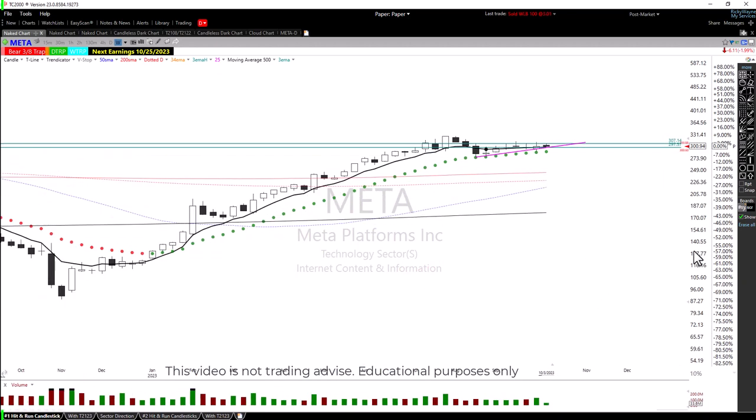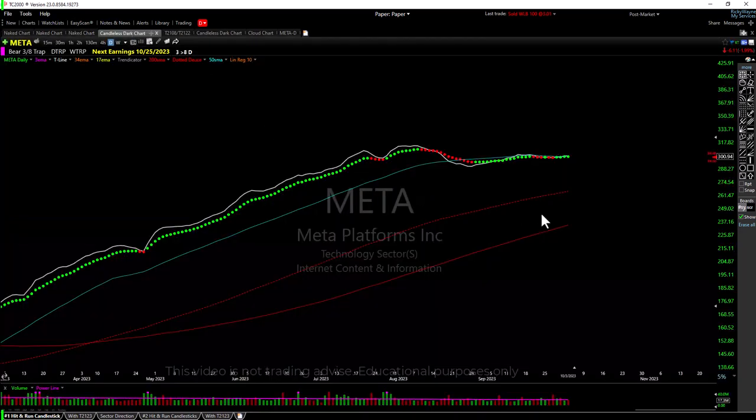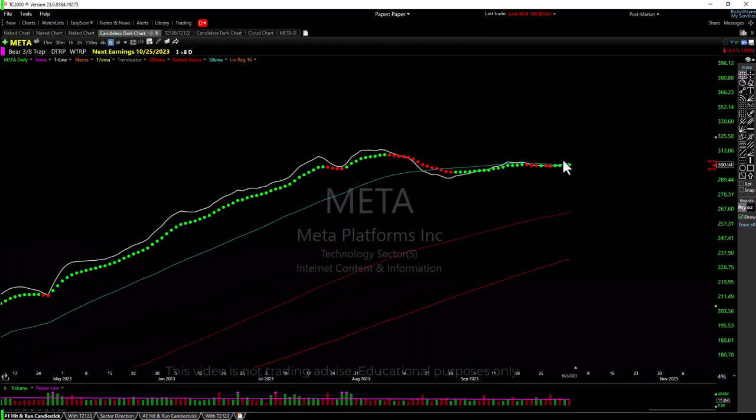The weekly chart, I don't see anything bearish in the weekly chart. I see sideways here. Let's go to this chart right here. There we go. I see where your money gets taken in chop. Very few traders make money in chop, okay?